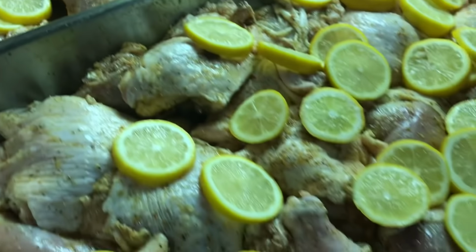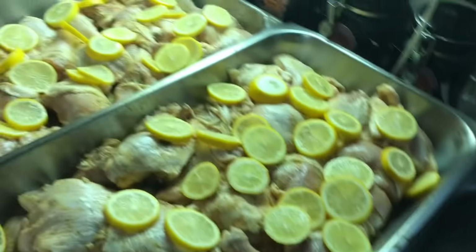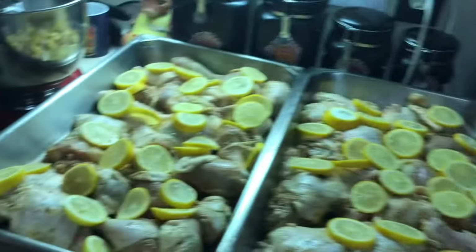Lemon chicken about to go in the oven. It's not ready, but I got it all prepped up. I'm famous for my lemon chicken, y'all. You've got to taste this. If you're ever around, I hope you can taste it today. If not, maybe you can taste it at another meet and greet. My baked lemon chicken is amazing. But anyway, I'm going to get that in the oven.